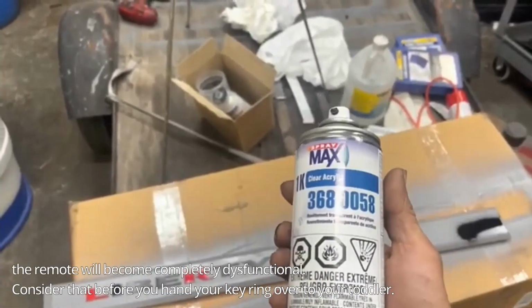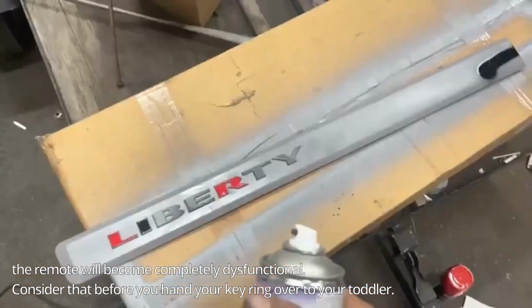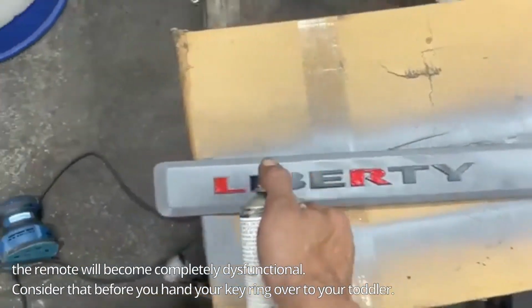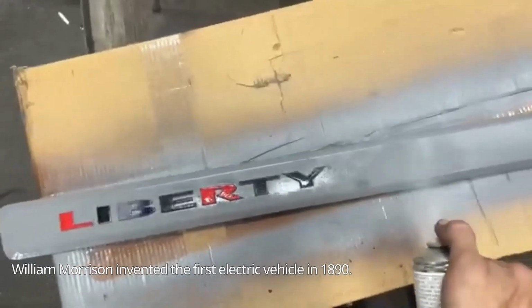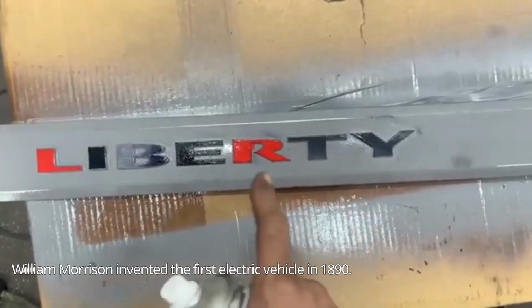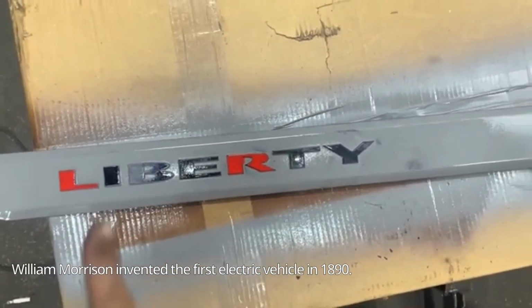I'm going to use some of this $15 clear coat acrylic that I got from the paint store, and we're going to paint over the top of this. Just like I said before, even, consistent strokes, 4 to 5 inches away from the material. Once you do this, sand it down a little bit, put on 2 or 3 coats, and in each coat, the stuff will look great.